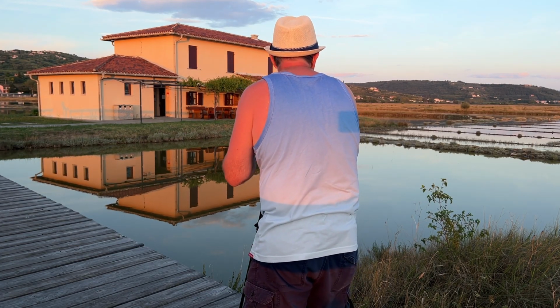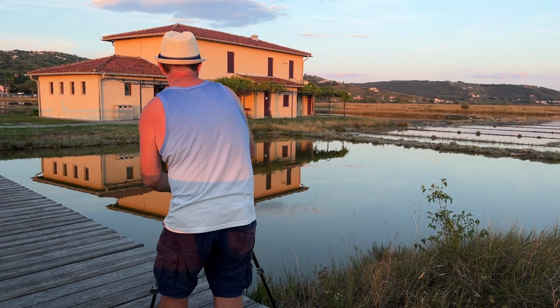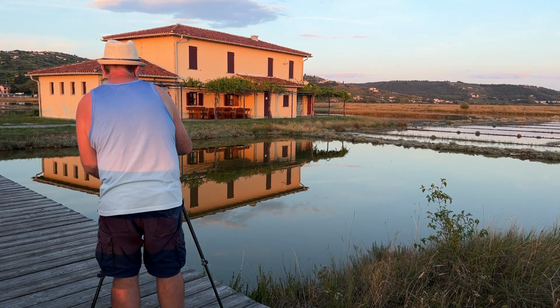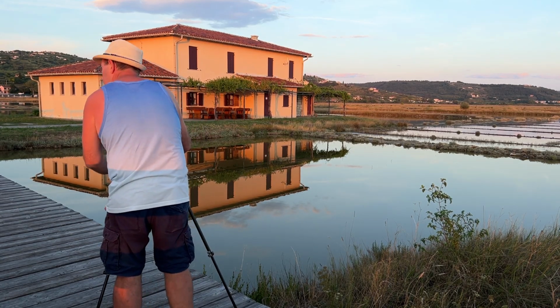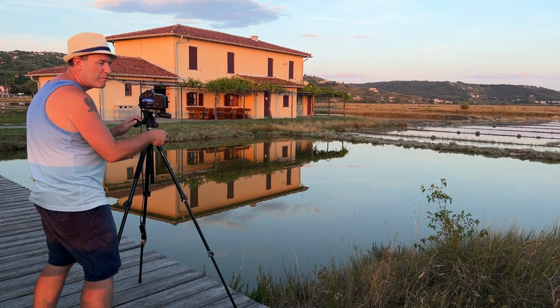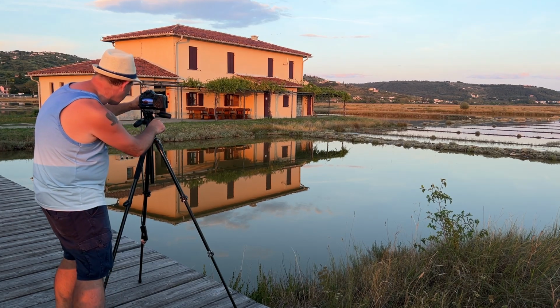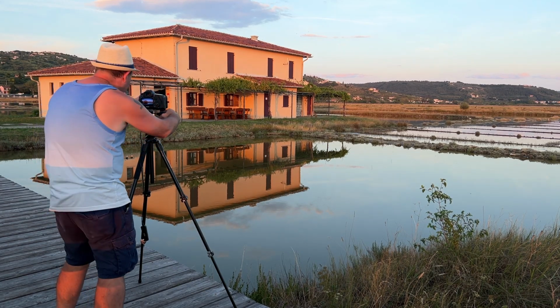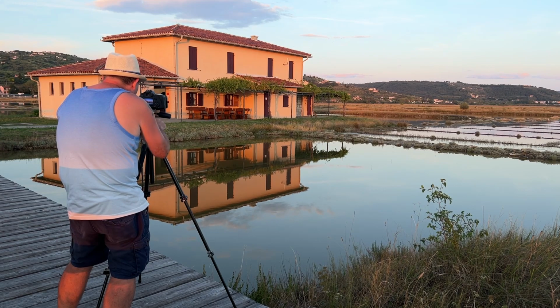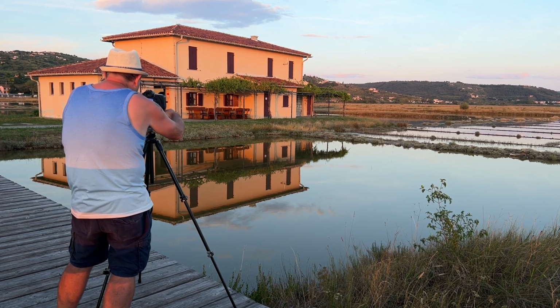Damn. Small bit of grass in the way. I don't want to move it, so I'll move myself. Some people go down and break and move these things, but it's something you really shouldn't do, and you definitely shouldn't do it here on a nature reserve. I need to come in a bit really if I go wide angle with the grad on.